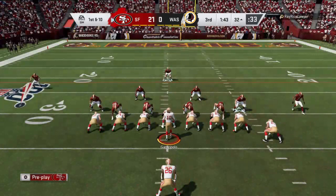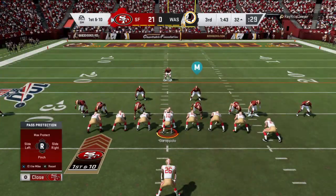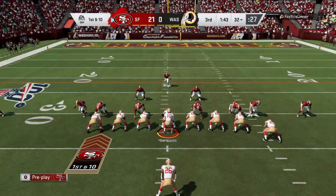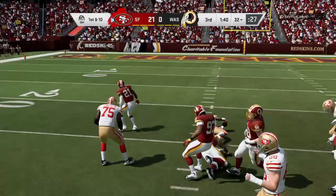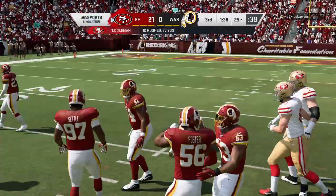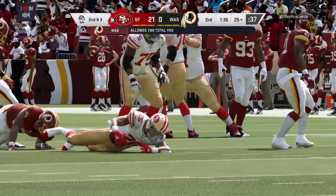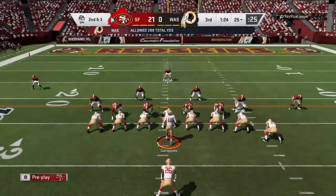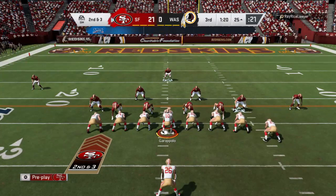From the 32 now, here's 1st and 10. Let's put them on the buses. Let's put that team on the bus. They'll run with Coleman on 1st down. 7 yards on the pickup there, and it'll leave them with a 2nd and 3. Well, no matter how they phrase it, staying on schedule, staying ahead of the sticks, whatever you want to call it, 7 yards on 1st down, that fits the bill.